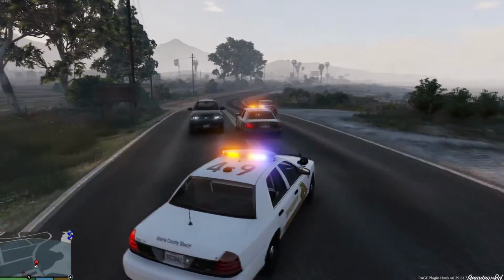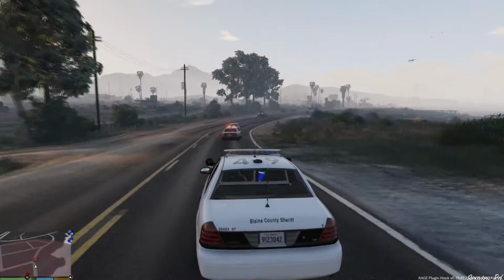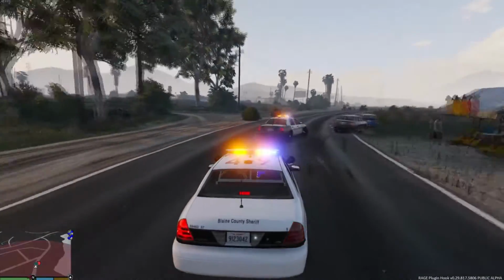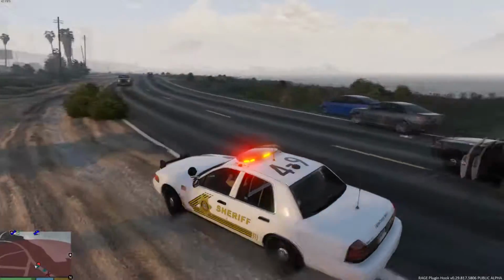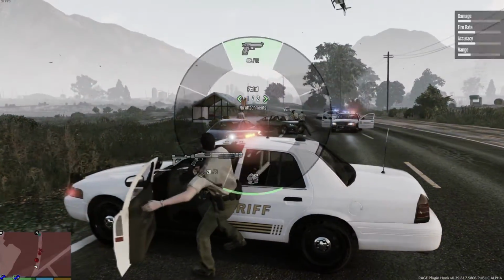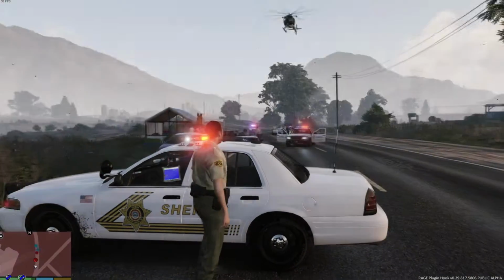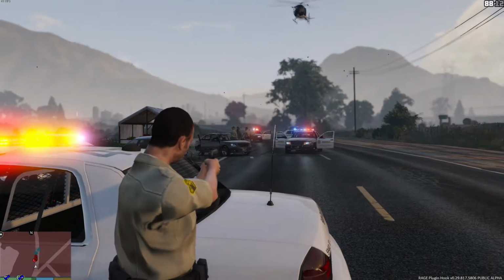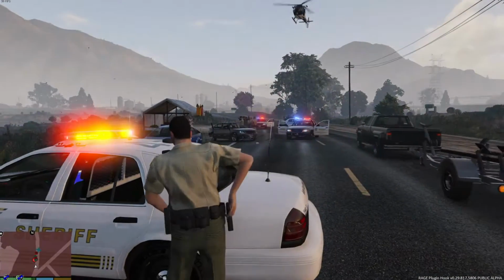All units, target last seen in Grapeseed. Copy that. Taking a look. Dispatch, we have the suspect in sight. Dispatch, we got him. In pursuit. Alright, we got him. Suspect on foot. Dispatch, suspect located. Moving to engage.